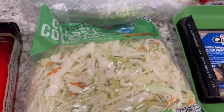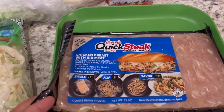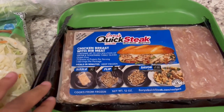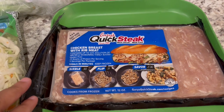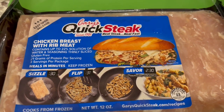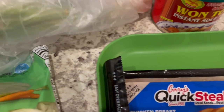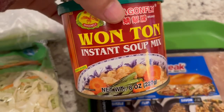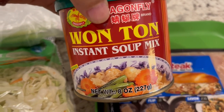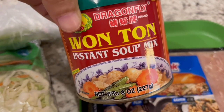I had a package of coleslaw and then in my freezer, I had this chicken breast meat and it's thin cut, kind of like, as you can see, Philly cheesesteak type meat. So it cooks really, really quickly. I've got some green onions and then I have this wonton soup mix that I picked up from H Mart, which is a Korean grocery store.